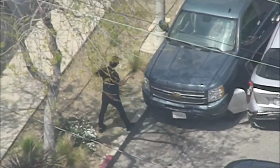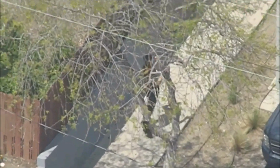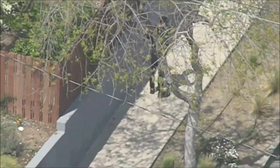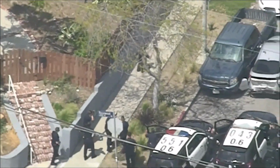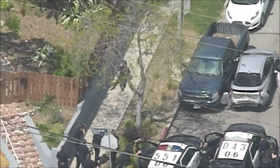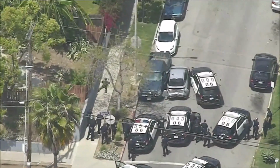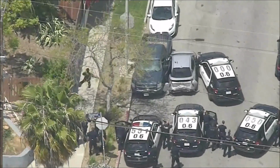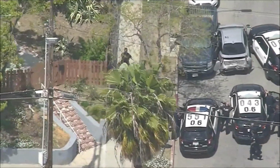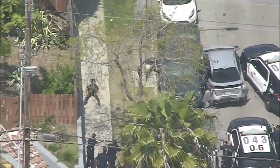Okay. Let's watch him. They're moving him over. He's turning. He's standing with his back to the police. Now he's down on his knees. That's a good sign. He appears to be obeying commands, and now he is largely flat on the sidewalk. Hands are going behind his back. So they're going through the protocol. They'll get him secured, and then they'll check the vehicle.